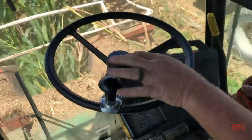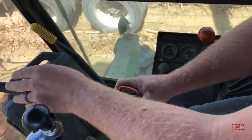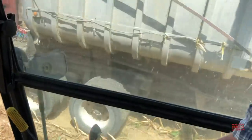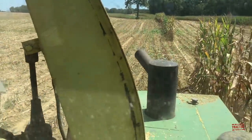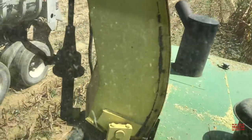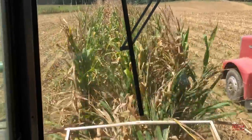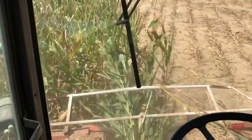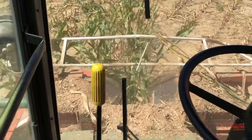Not too much as far as electronics or things on this machine. Just run the steering wheel here down the row, and then the operator has a joystick over here to the right to control the spout and the direction. And then it is going in there. We can look out the back here, you can see the engine compartment and where the spout comes out on the chopper to fill the truck. Like a figure eight there.